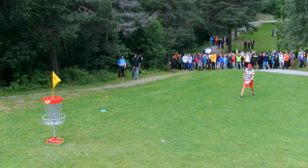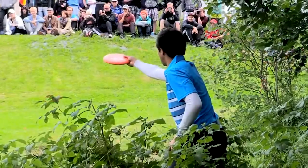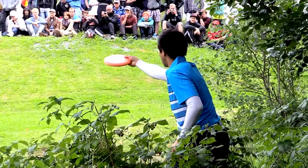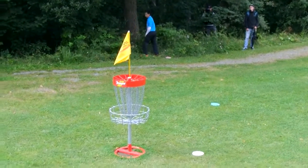And here's Big Jerm's birdie look. Oh, rough. Front rim banger. Oh, frustrating. Those hurt, man. Here's Paul out of the bushes for his two. Oh, another one. Just high.